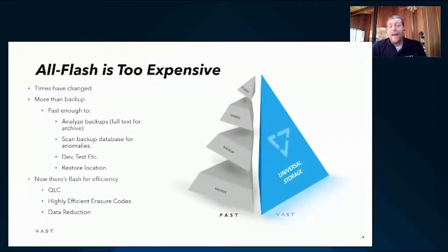But then the other is to actually drive that price down. And there's a few ways at Vast that we've done that. One of them is we're using QLC drives. They're denser and cheaper. We're using very highly efficient erasure codes. So that means that our overhead is much, much less than you would find on other systems. So you don't need as much physical flash to provide that usable flash. And then data reduction to stretch that usable flash out to be more and more effective flash. And Howard, maybe you can take us deeper into the data reduction part of that.